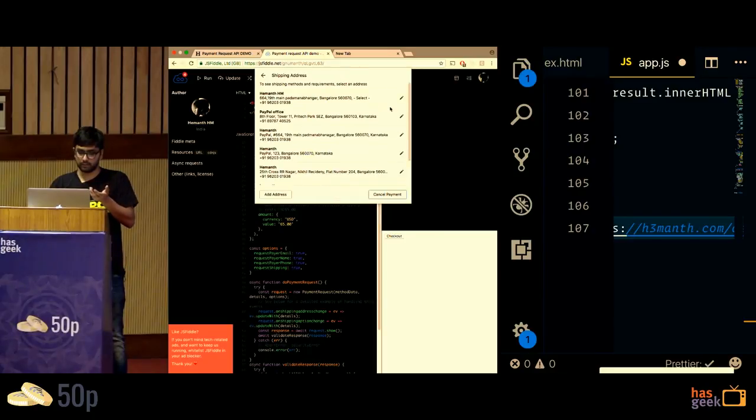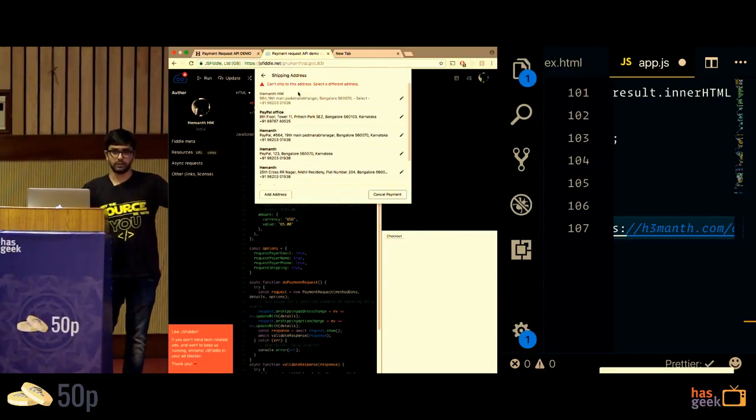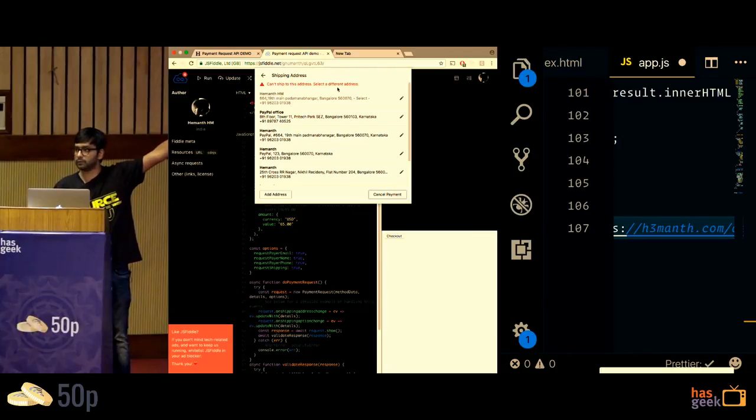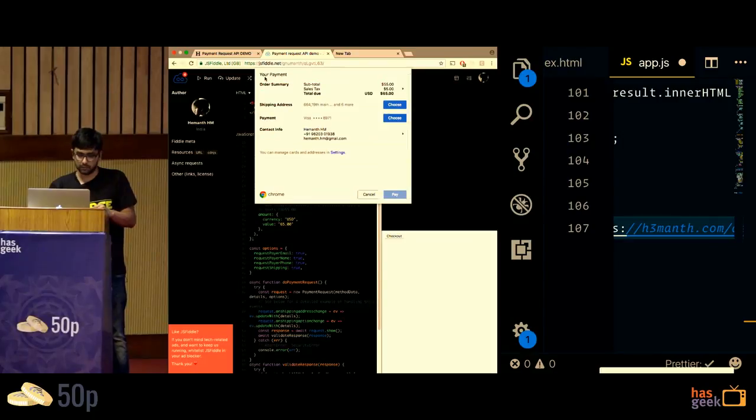After I choose my shipping address, this is the error scenario I was talking about. It says, we can't ship to this address. In this demo, I wanted to show how you could show whether you can ship to this address or not, right? So it's not like after paying or after going to the payment process we say, hey, sorry. It says it there instantaneously, so you can add a different address or choose a different address. And after choosing, you would get a payment method.